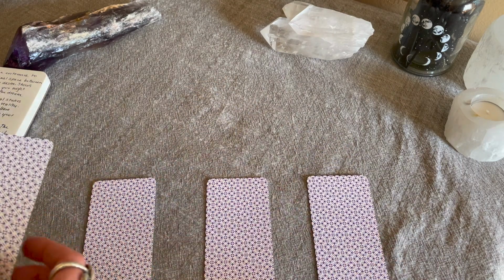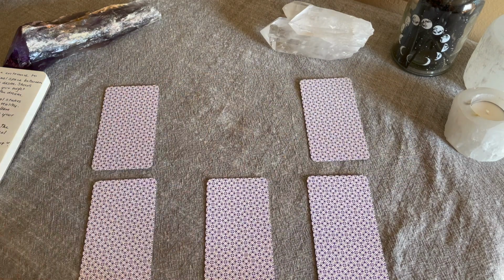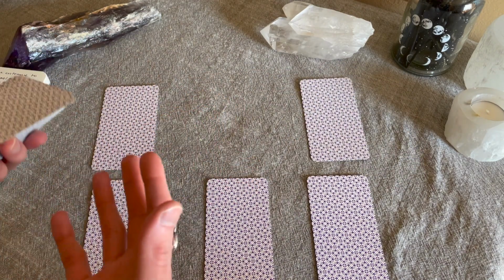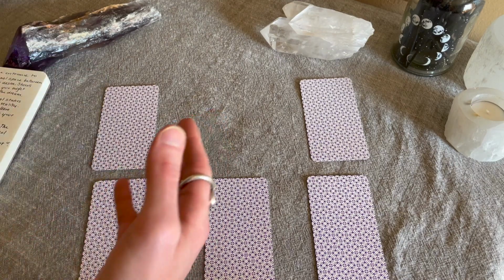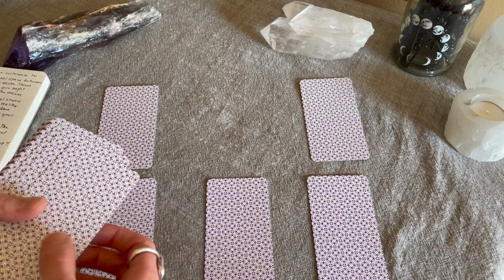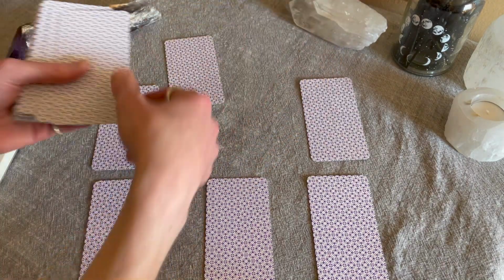And I am using a Marseille tarot deck, mostly because in The Night Circus, the book, the deck featured is a Marseille, and it felt very fitting to use it. I find that there's something that feels almost more circus-like about the Marseille, so in my mind it seems really fitting. But of course, use whatever deck you'd like.